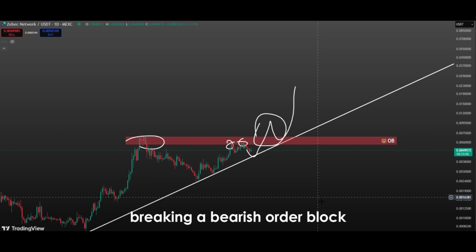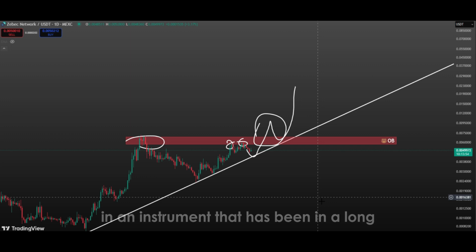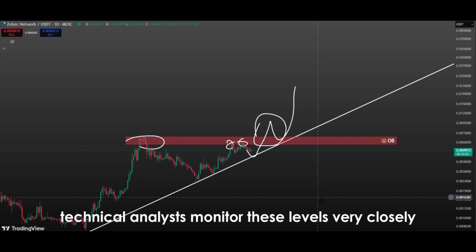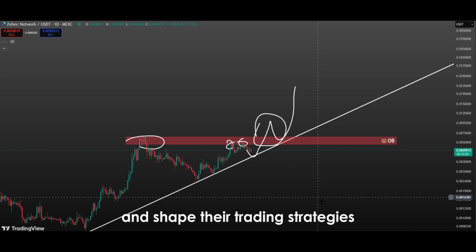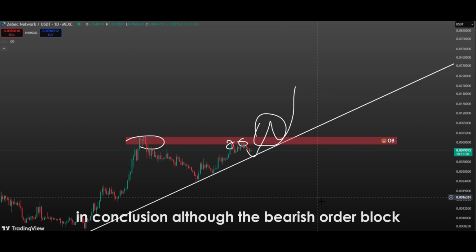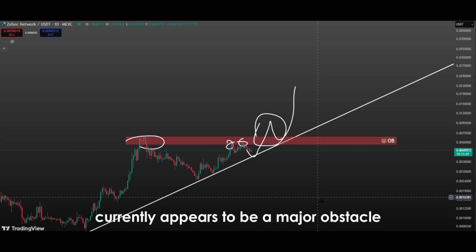Breaking a bearish order block is often a sign of either a trend reversal or a strengthening of the existing trend. In particular, if such a breakout occurs in an instrument that has been in a long downtrend, it could signal the start of a new bull trend. For this reason, technical analysts monitor these levels very closely and shape their trading strategies around such breakouts. Furthermore, after this breakout, there are often fewer resistance levels ahead of the price, meaning it could reach target levels much faster.